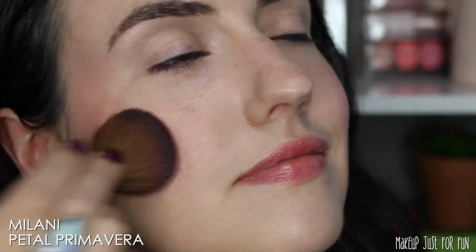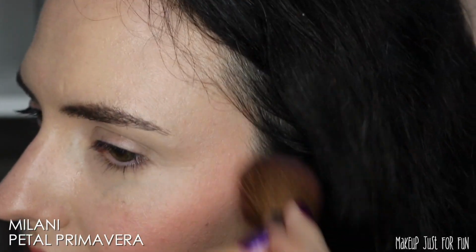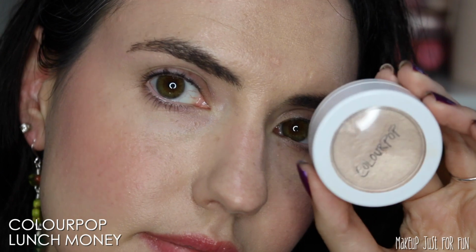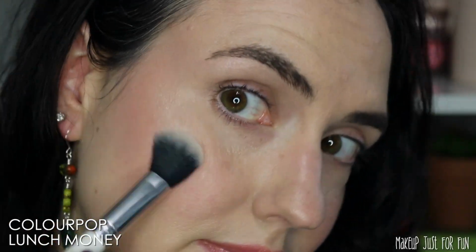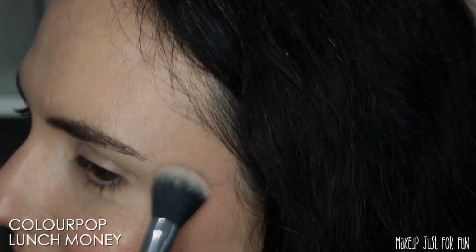So I'm adding the Milani Baked blush in the shade Petal Primavera on top. This adds a little glow onto the cheeks without being sparkly or glittery. And I'm also going to add some highlighter as well. This is the ColourPop Super Shock highlighter in the shade Lunch Money. And I love to use the ColourPop small fluff brush to apply this highlighter. This brush really picks up the right amount of product and just blends it out so perfectly for me.